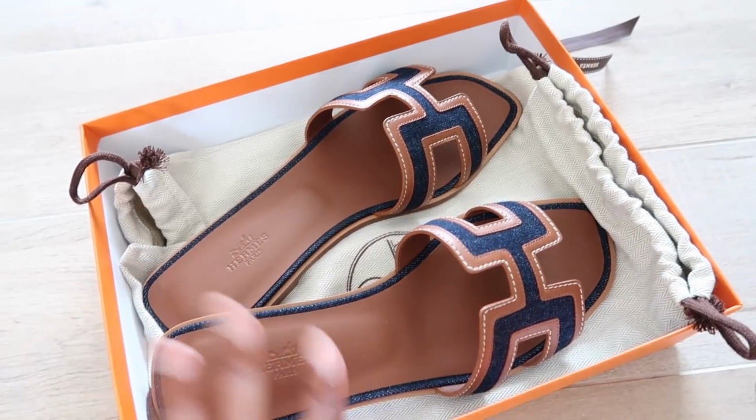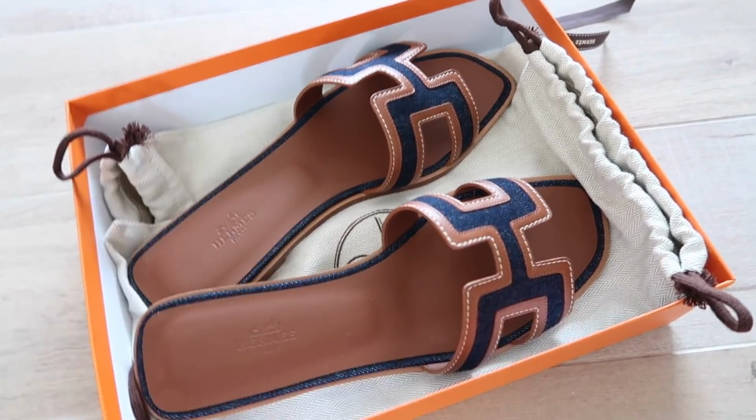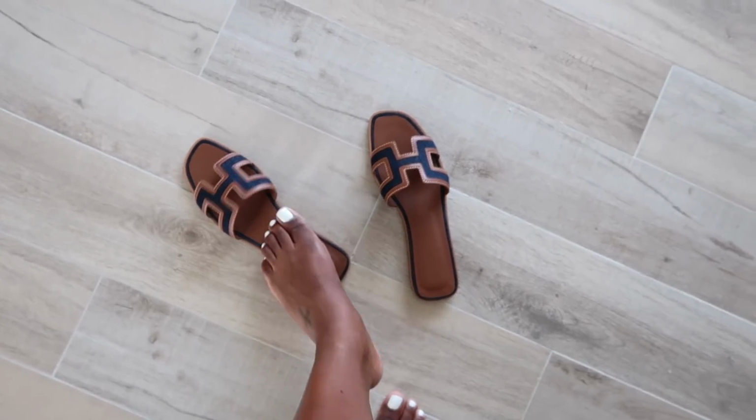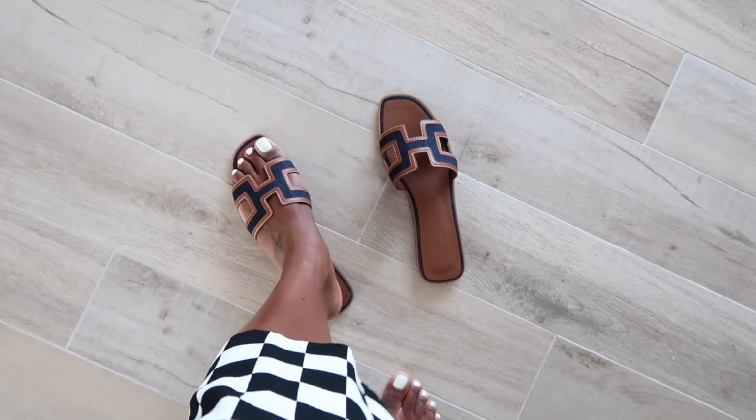I love them. I'm now on the hunt for the orange ones that are almost the color of the Hermes box. I really would love those. So let me show you all how they fit.